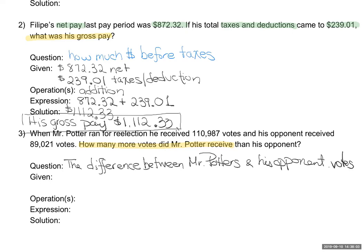Okay. So now let's go looking, not only, of course, where we're going, but where we're starting. What have we been given? We've given the amount Mr. Potter had and the amount his opponent has. Yeah, absolutely. What was the amount Mr. Potter had? 110,987 votes. Good. And then you said his opponent had? 89,021 votes. Beautiful. So again, if I list out my givens, especially for students who get lost in word problems, list out your givens with the units. It will help you. I'm too lazy to spell Mr. Potter, okay? We'll call him Mr. P. What's up?